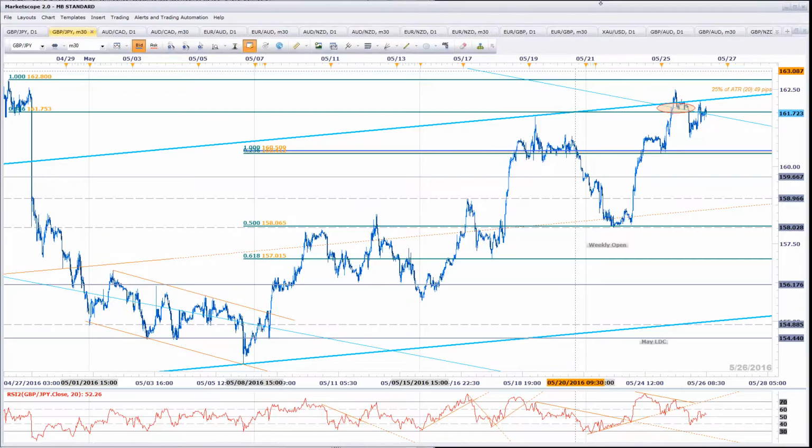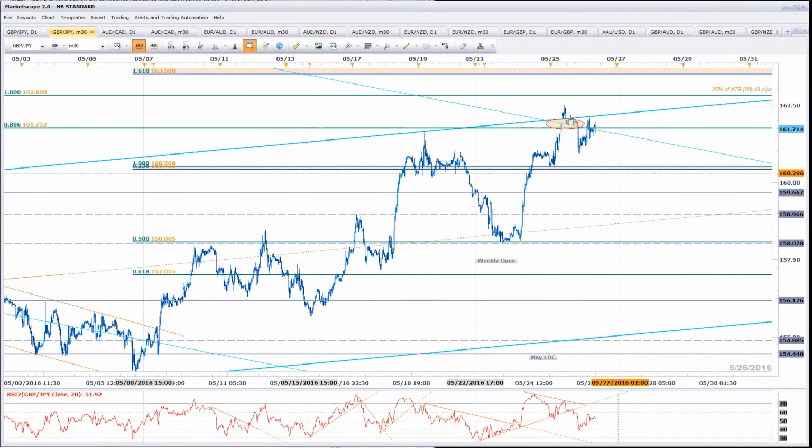Hi, Mike. So for sterling yen to enter long, what is the point of interest to enter long as of today's chart? So for today's positioning, the initial support you'd look for would be right down here still at 160.50, 160.41.